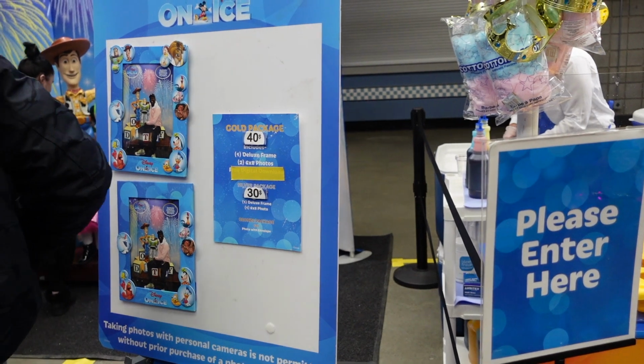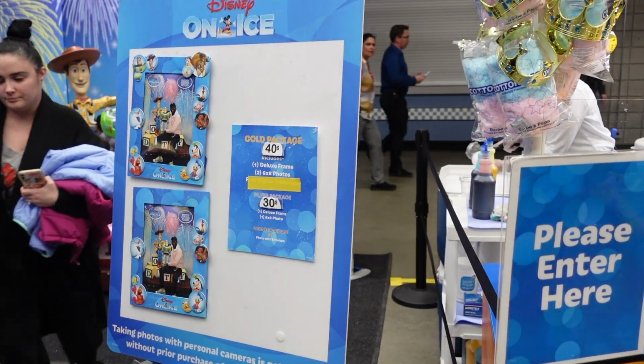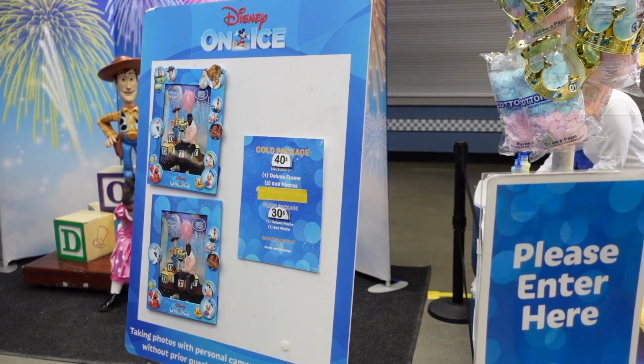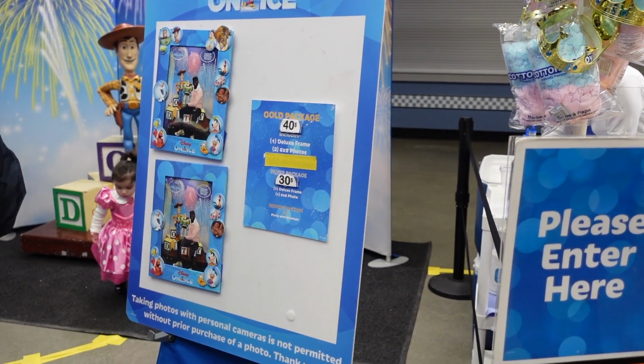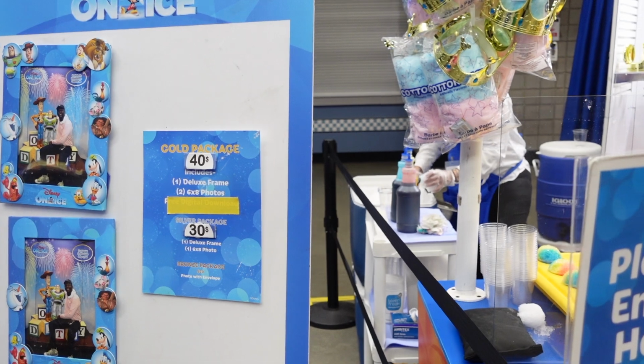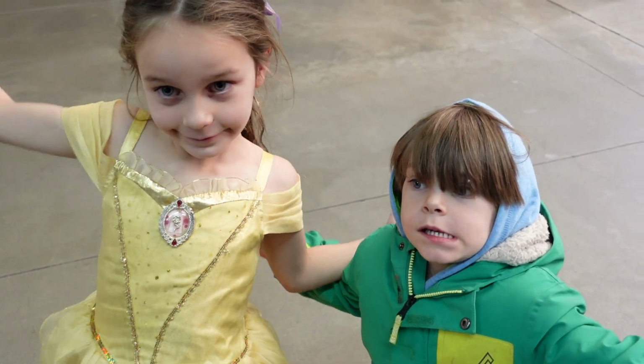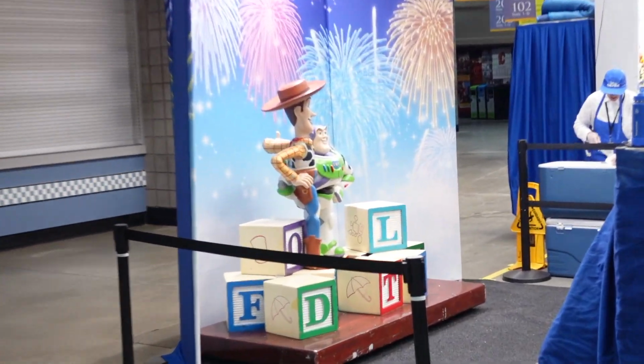So there is a little photo package. We have to pay $40 for a deluxe frame and 6x8 photos, or $30 for a silver package. And here's the little photo opportunity I was talking about.